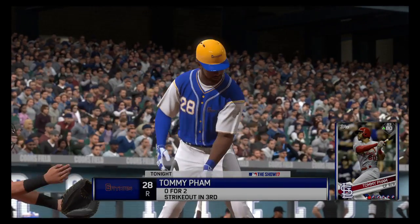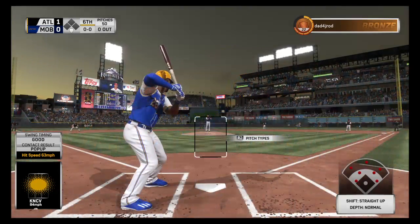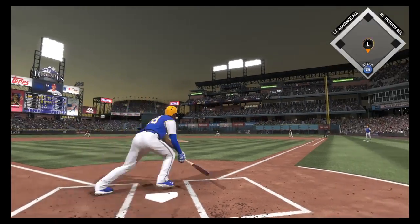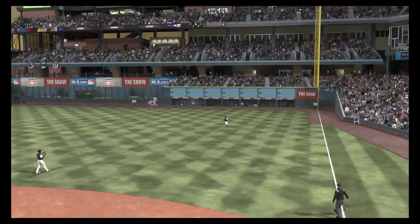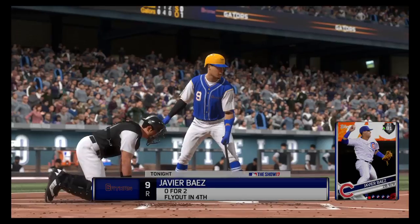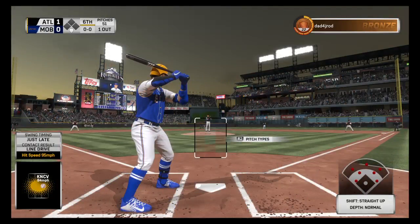Striding in once again, Tommy Pham. He's 0 for 2 with a strikeout in this one. Left fielder, Tommy Pham. Slapped hard the opposite way. McCutchen is there to put it away for out number 1. Second baseman, number 9. Here's Javier Baez. 0 for 2 on his line thus far.